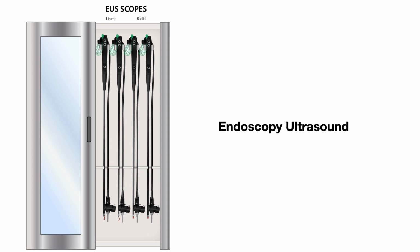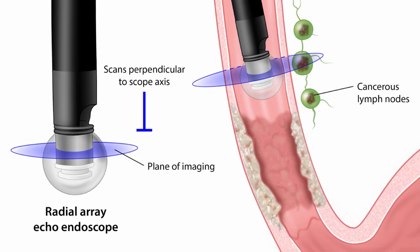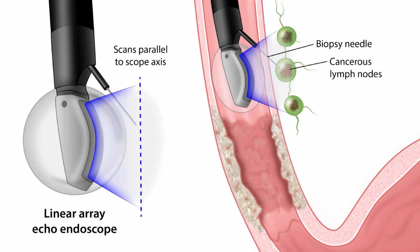Let us look at the radial echo endoscope, or radial ultrasound endoscope. As you can see here, the plane is perpendicular, so it gives a nice cross-sectional image. This scope cannot take any tissue. When you want to take tissue, you use the linear scope. With the linear scope, the plane is parallel to the scope axis, and the needle that comes out of the scope helps you to take biopsies from the lymph nodes, so that you can figure out from the ultrasound how deep it has gone and whether the tumor has gone into the lymph nodes as well.